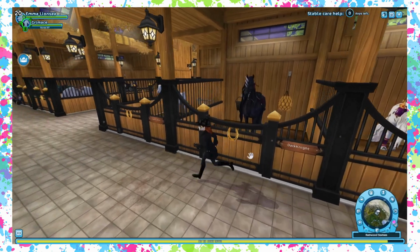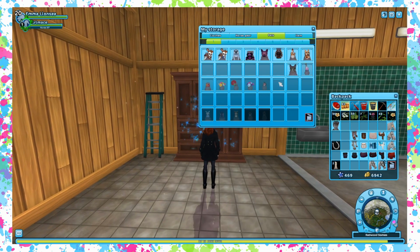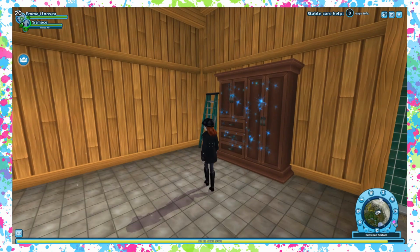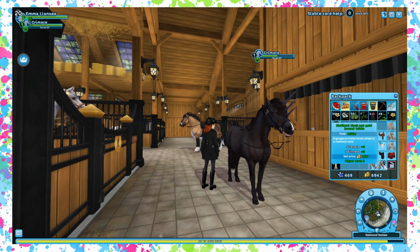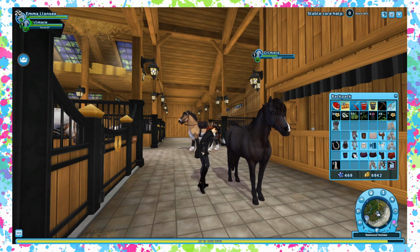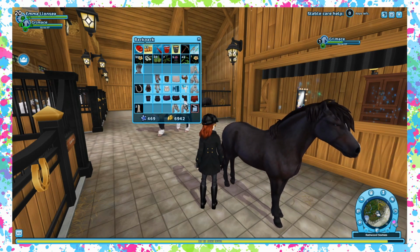I try to leave tack sets on all my horses, just in case. Because everybody has their own individual tack set. I also gotta decide what pet I want with this guy, which I think I'm gonna go with the spider. So. Okay, we don't have a... I have a couple outfits in here that I could put on him.